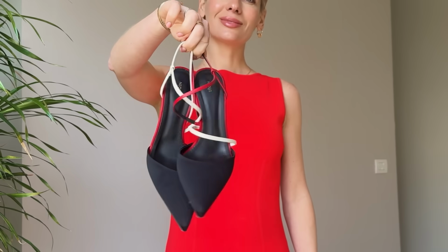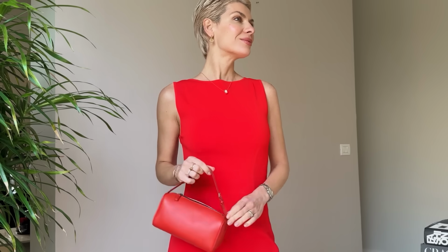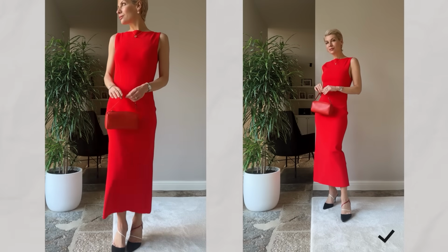Pair the dress with black pumps featuring red and white straps and a coral leather bag for a look that's effortlessly chic. Bold color is already a statement. It doesn't need extra texture or excessive accessories to stand out.